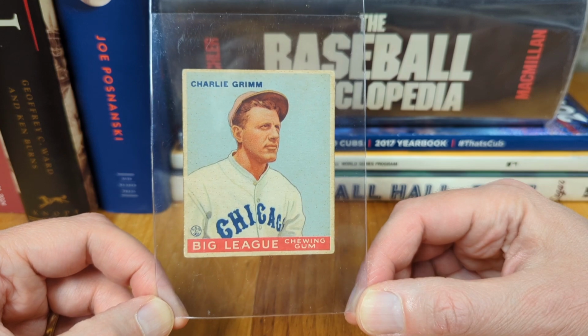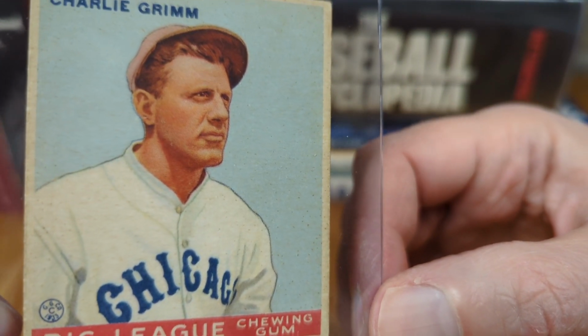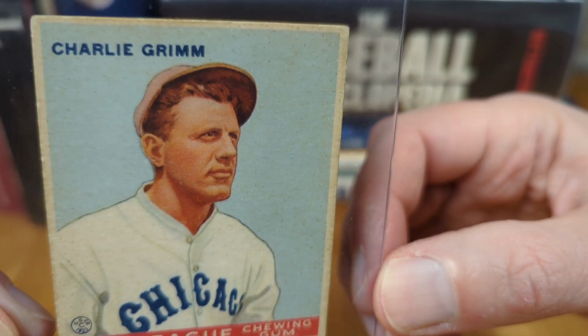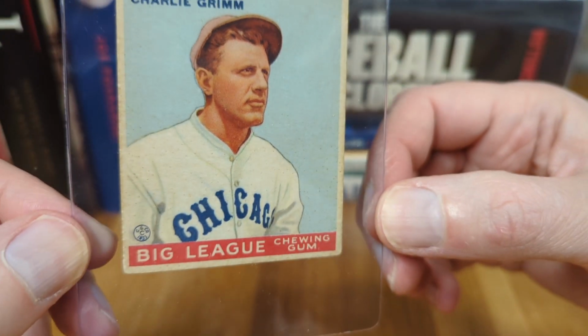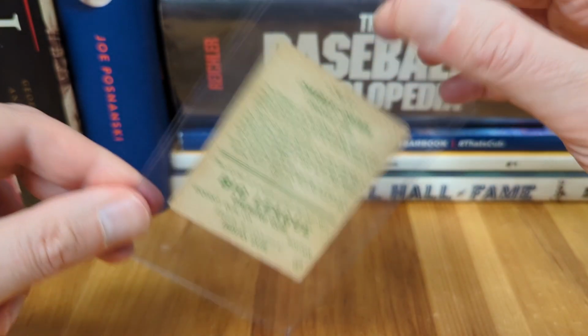But it's a beautiful card. Registration's really good. Corners are decent. My hope is that it would grade a 4. That's my hope.